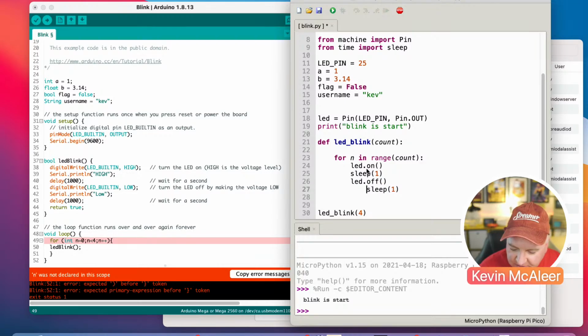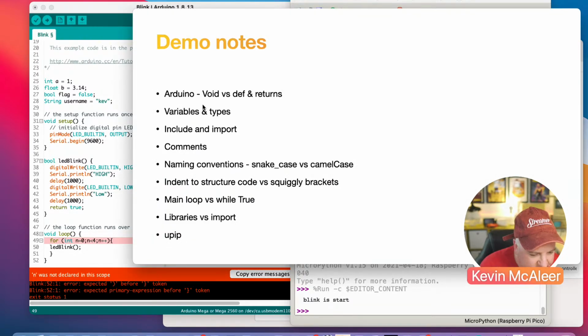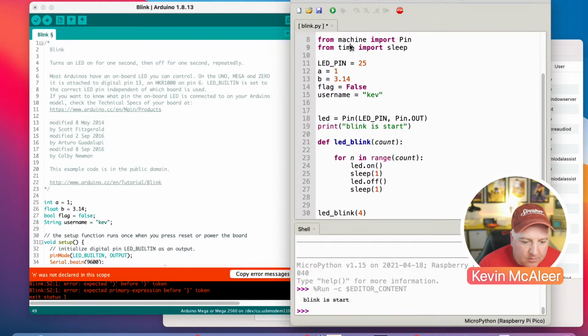So let me just check my notes as well, because there's a few other things I wanted to cover off there. So void defs, I've talked about them. Variables and types, we've talked about that, including import. Right, let's have a look at that. So on our Python code, we have looked at from machine import pin and from time import sleep. I think I'm going to quit one of these programs because it's clearly not running very fast on there. I want to show them both side by side. So this is a bit annoying. What else is there? Let's have just a quick look.